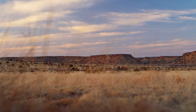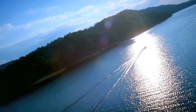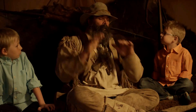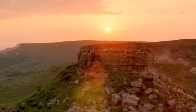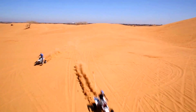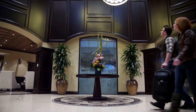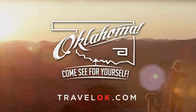And the waving wheat kiss your smells sweet when the wind comes right behind the rain. We know we belong to the land. And the land we belong to is grand. And when we say, we're only saying you're doing fine, Oklahoma, Oklahoma. Oklahoma, come see for yourself.